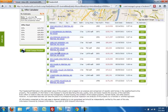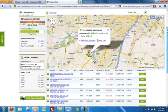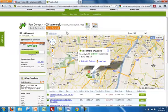And then whenever we're ready to go on the appointment, once we have the appointment scheduled, we can just go right here to what says print the comps packet, and it's going to print comps for all these properties right here, and we can take those with us. So very, very cool.